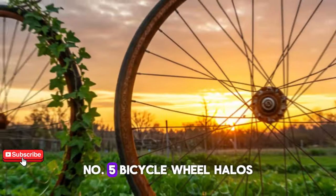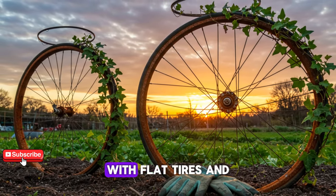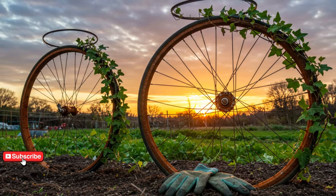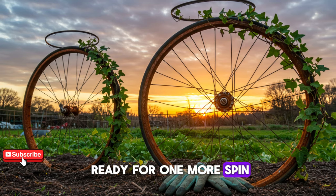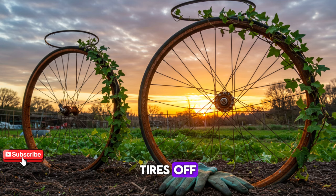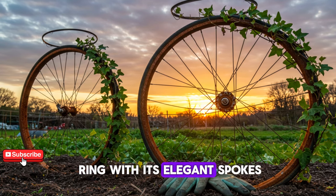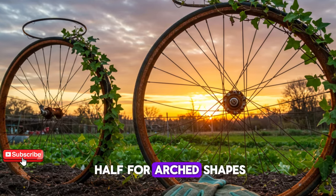Number 5. Bicycle wheel halos. Remember that old bicycle with flat tires and a squeaky seat? You may not ride it anymore, but its wheels are ready for one more spin as garden halos. Remove the wheel from the frame, tires off, leaving just the metal ring with its elegant spokes. Use the full wheel or cut it in half for arched shapes.